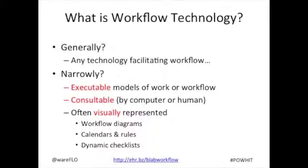Consultable means these models can be understood and consulted by a human so that you can look at it and inspect it and say, oh, I see what the status of this task is, or I see what needs to change in the design of the work or the workflow. Consultable also means by the computer, because even if it's not executing the model, the computer may use some model of work to interpret, for example, analytics. These models can usually be visually represented. So in the business process management industry, you have lots of systems that allow you to draw workflow diagrams, and you turn a crank and an application comes out. So instead of writing Java, C#, and mumps code, you draw the workflows.